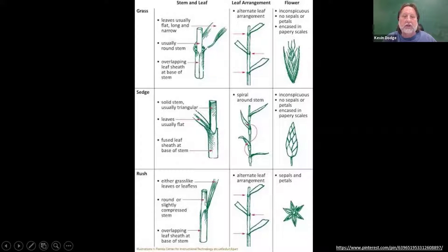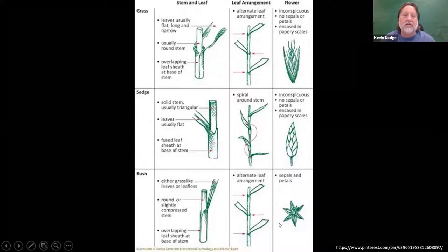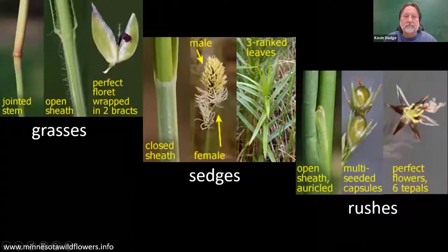Rushes, a round, solid stem. Leaves come out at two different angles. But when you look closely at the flowers, they have sepals and petals, kind of like a lily. The sepals and petals basically look the same. And then grasses, they have this hollow stem that's round. Notice here how the sheath has a split in it. The leaves come out at two different angles, and the flowers don't look like flowers, okay?